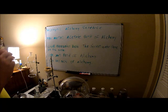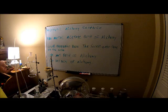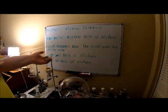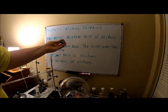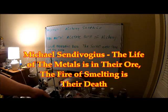Alchemists and scientists and chemists at different times may have done experiments with harsh acids, but the metal acetate path of alchemy involved vinegar and metallic ore. If you check the writings of Michael Sendivogius, he said the life of the metals is in their ore, and the fire of smelting is their death. Right there he tells us. Metallic ores. Okay. Acetate, acetic acid, vinegar.